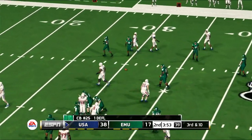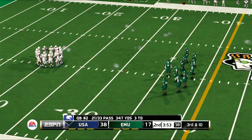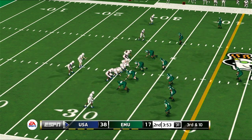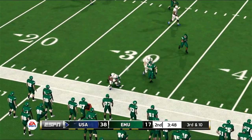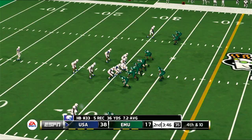And that one's incomplete. Well, he tried to thread the needle with that pass. The quarterback makes a poor decision throwing into coverage. He needs to look at his progression and find the second and third receiver. Screen pass. He's got his halfback. He's knocked out of bounds at about the 31.